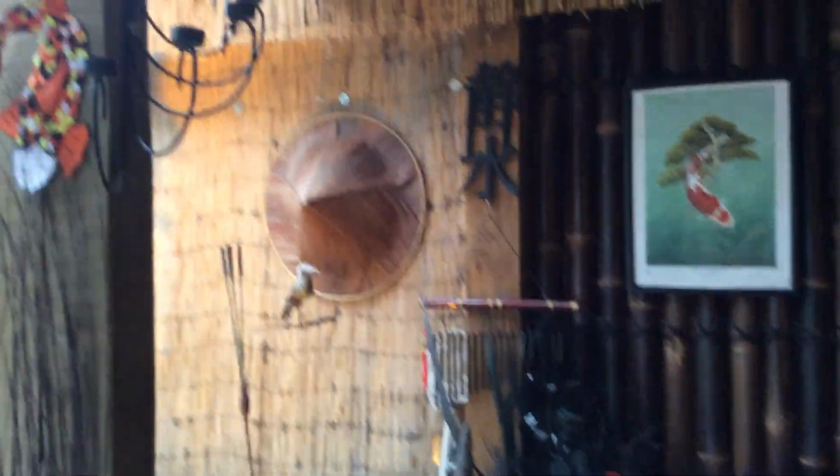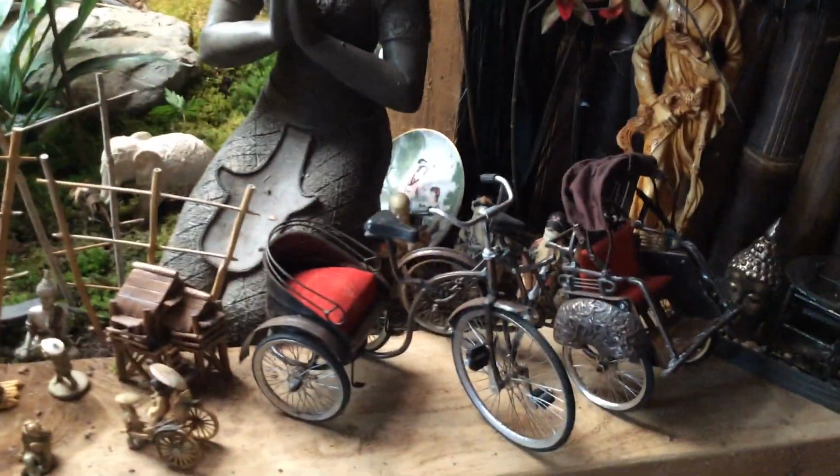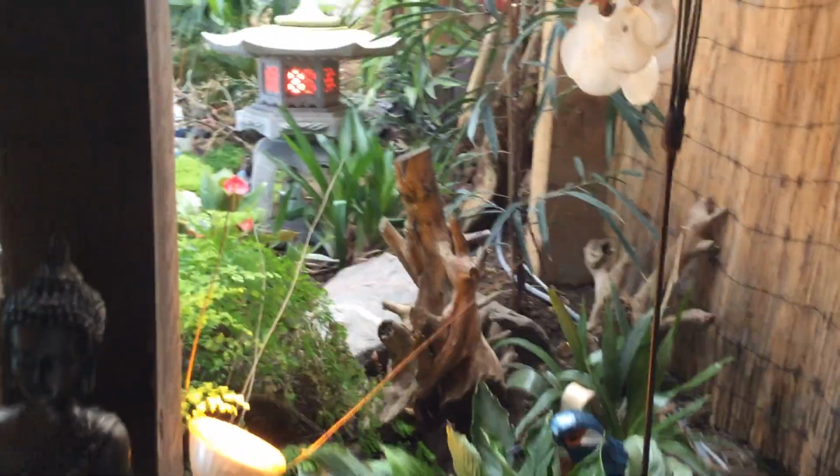So I'm quite happy with it really. It's been a lot of work, but this was me never building another koi pond. After selling all my stuff, I said I wouldn't do any more, but here we go. I think you all know what it's like, all you koi keepers. You just get the bug and you can't stop it really.